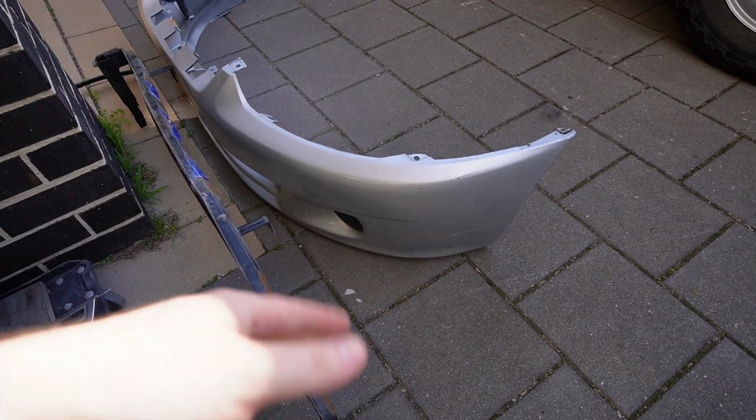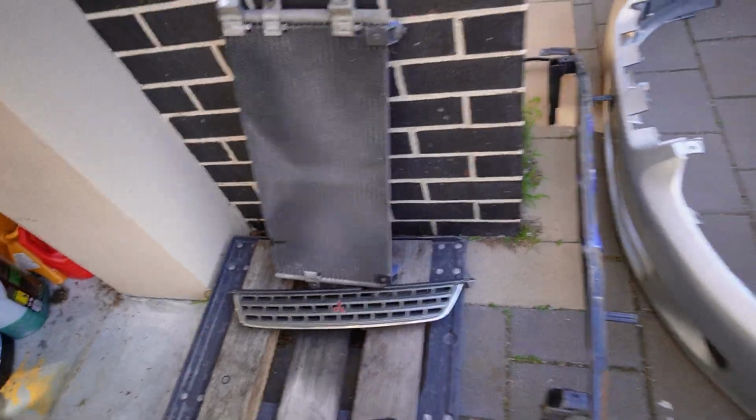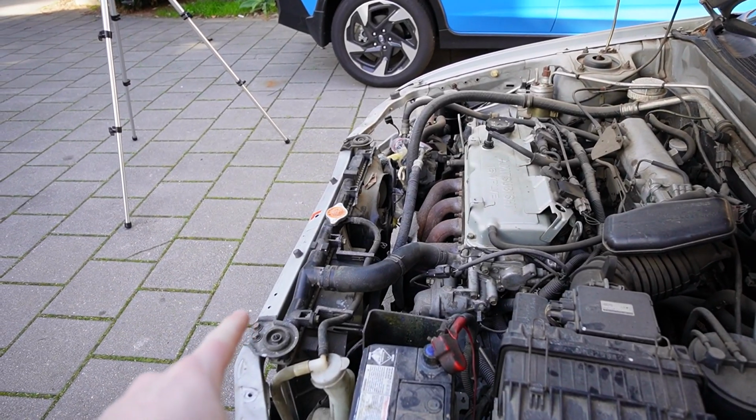So he ended up giving me this CE Lancer / Mirage front bumper, they're both the same, and a Series 2/3 grille, which is freaking amazing. Thank you so much to you, Ryan. But anyway, we can't use any of those parts unless we straighten out this rad support, so let's do that.